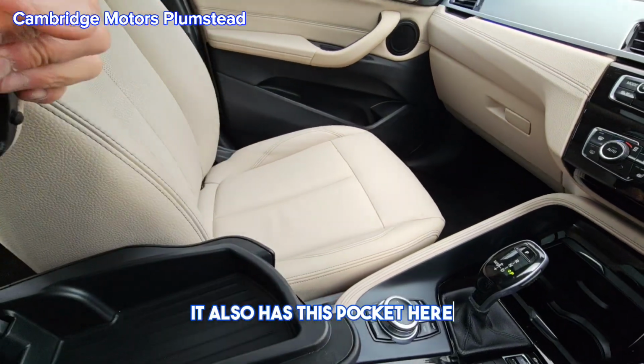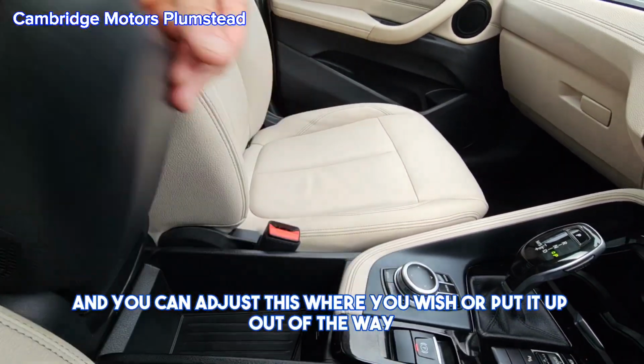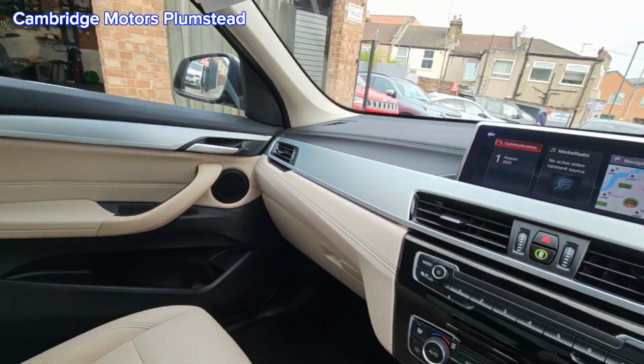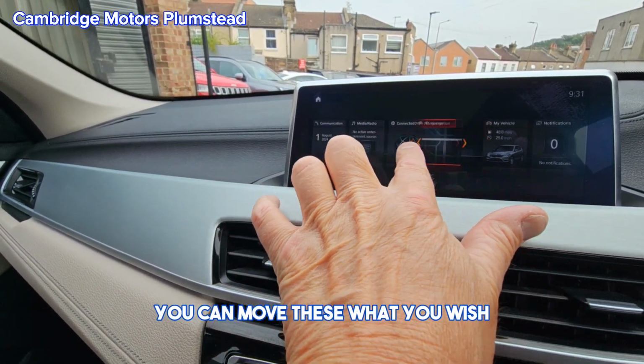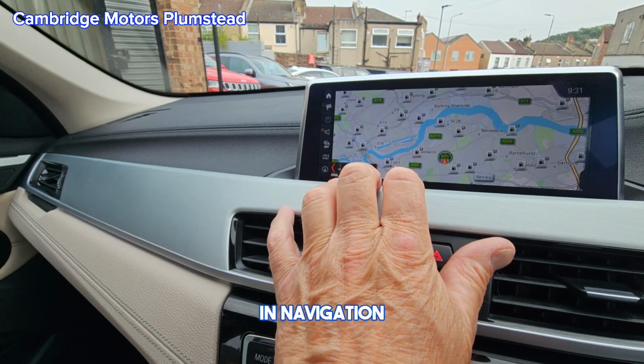It also has this pocket here, and you can adjust this where you wish, or put it up out of the way, wherever you wish, really. You can move these where you wish. Navigation.